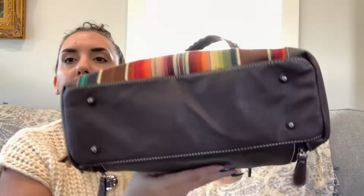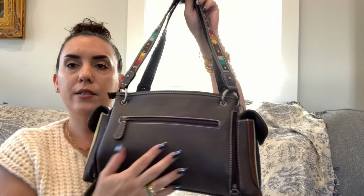It is a structured shoulder bag. It is in excellent condition. You have a back zipper pocket, and this is where the concealed carry is. I kept it unzipped because I need to take it out. So on the inside, there is a holster that is Velcroed in. So you would keep the holster Velcroed in. You put your pistol in here and then you put it into the bag, and you can keep it Velcroed in, and then you just would reach in to take the pistol out.